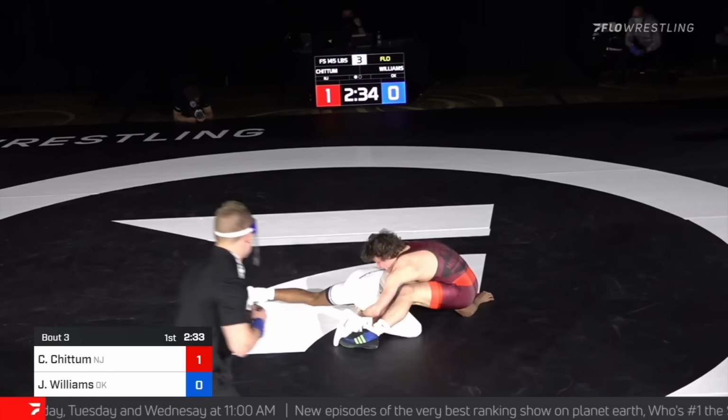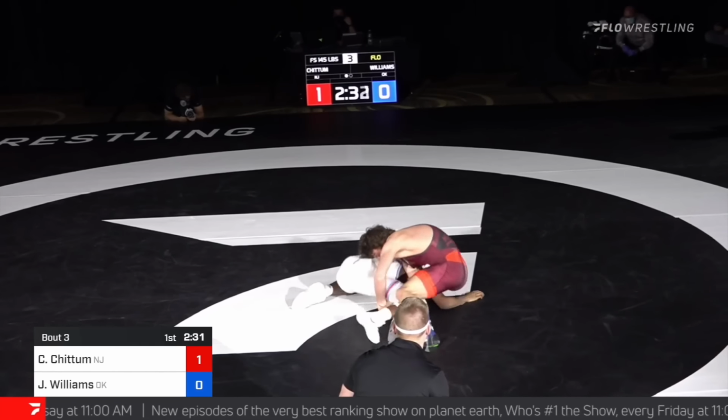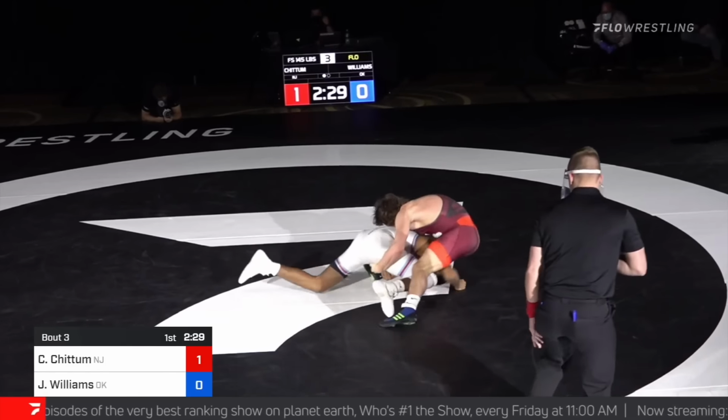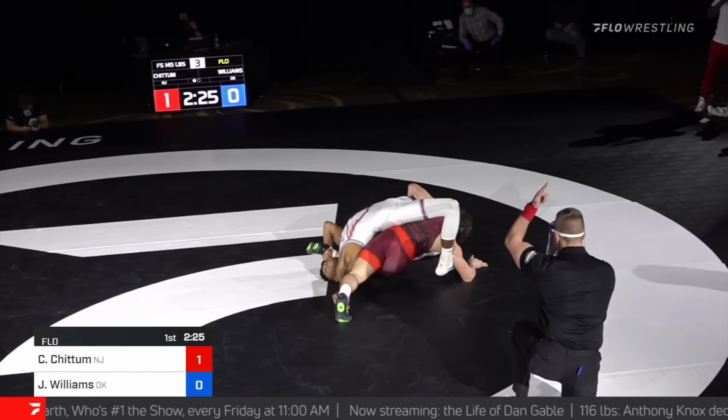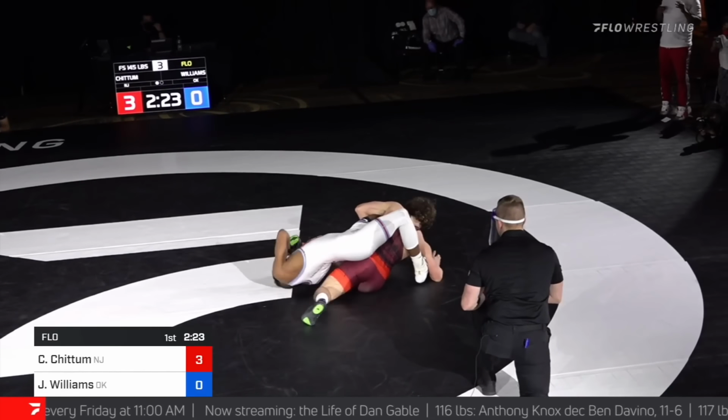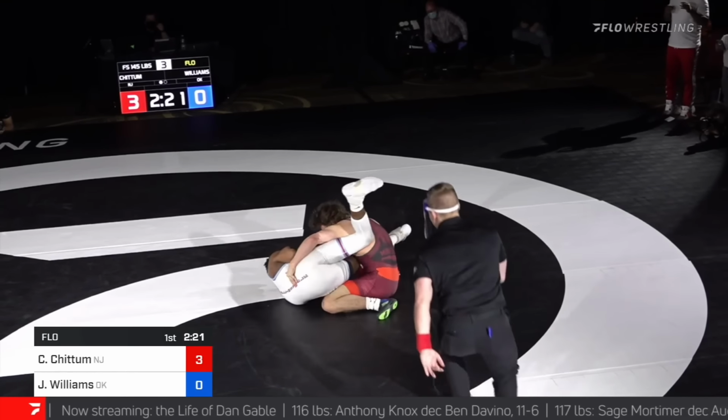He locks through the crotch. Now Williams getting low, keeping the hips to the mat. Chittum wrestling through the position. He's got it up, and he's gonna take it through. And that's gonna be 2 for Chittum on the exposure.